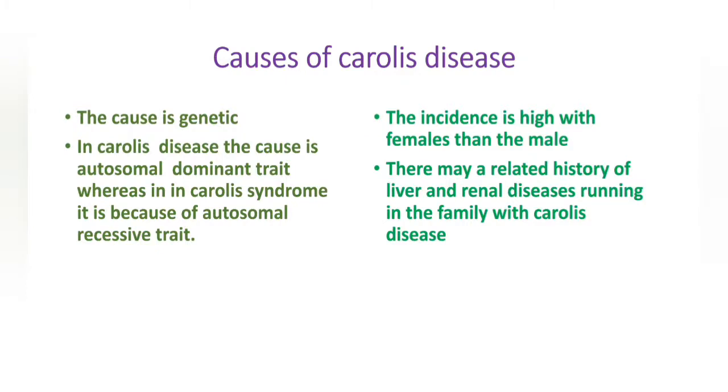When coming to the causes, it is a genetic disorder. In Caroli's disease, the cause is an autosomal dominant trait, whereas in Caroli's syndrome, it is because of an autosomal recessive trait. The incidence is higher in females than in males. There may be a related history of liver and renal diseases running in the family with Caroli's disease.